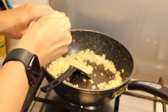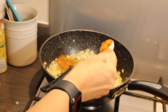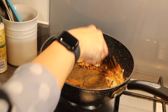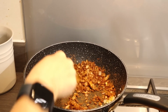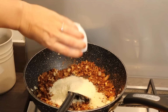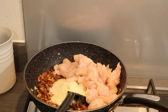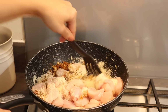So you want to add 2 tablespoons of mild curry powder. If you want it a little bit spicier, you can obviously go for a medium or a hotter one, but I'm making a milder one today. Give the spices a stir through, and then you can add in your chicken. So before adding the chicken, I've just added these spices. Then you want to add your ground almonds. So here I've got 50 grams of that. Add that in, and then add the chicken. Give it all a really good stir together to make sure the chicken is completely coated.